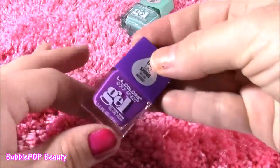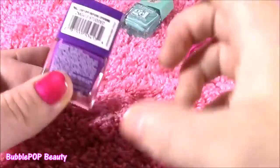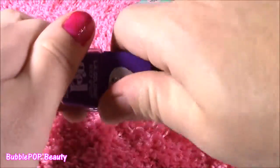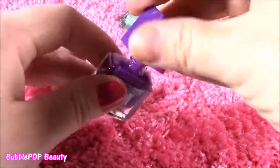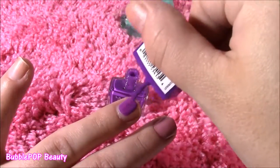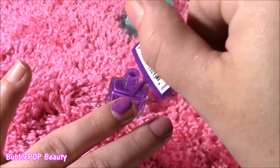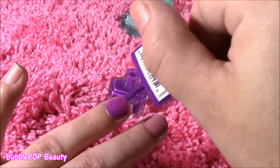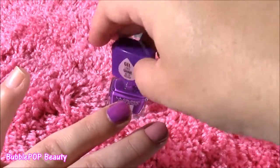Now we're gonna get a little more dramatic with the purple. I usually don't wear purple polish, but sometimes I do. It's called Studded. Kind of looks like a grapey color. Ooh, yeah. It's not too light, not too dark. Super cute.